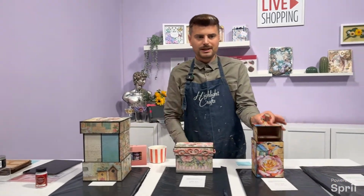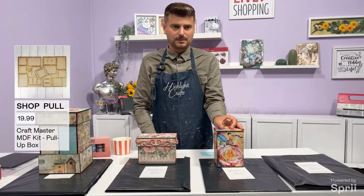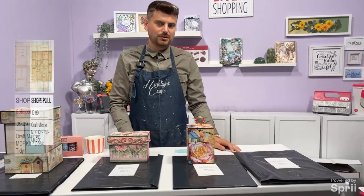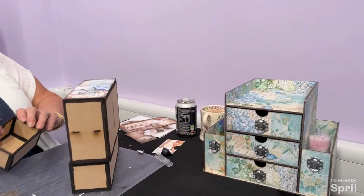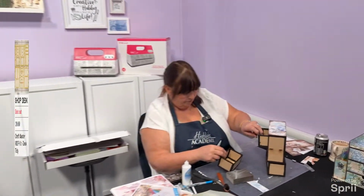The pull-up box, 25% of that now in allocation as well. And the desk tidy has just reached limited stock. The big desk tidy. That's just gone. Oh, it's just gone. Okay, so your desk tidy, that's now gone, I'm afraid.